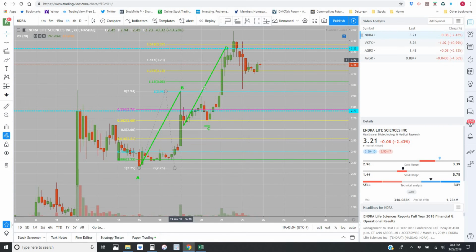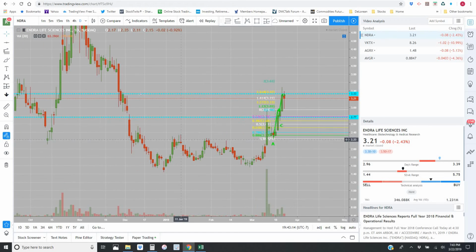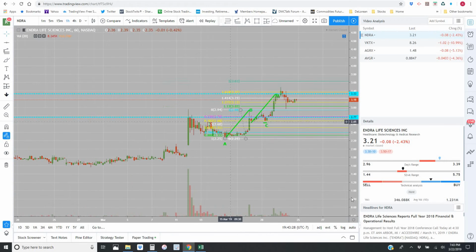But understand that I can draw a bunch of lines on here, a bunch of measured moves and extensions and retracements and everything, but it really does come down to structure. Where are these moves coming in at? And I can see right here, like I mentioned before, I've got some resistance coming up right here, and that's exactly why this stuff turned around. It came up, hit that, and proceeded to go ahead and pull back. But that was my methodology with that.